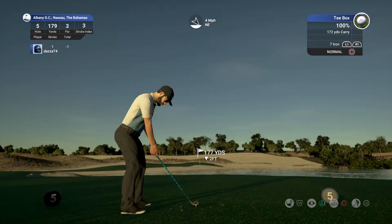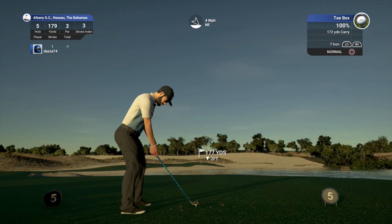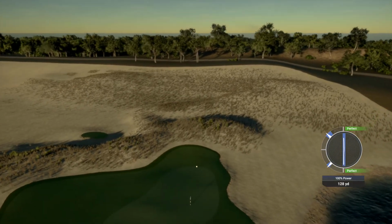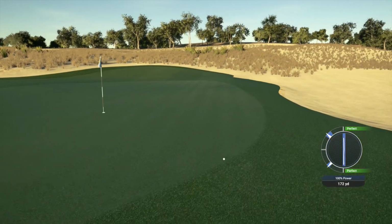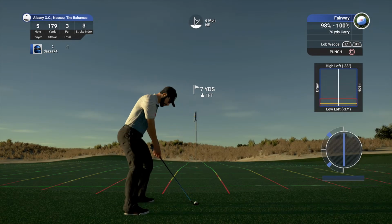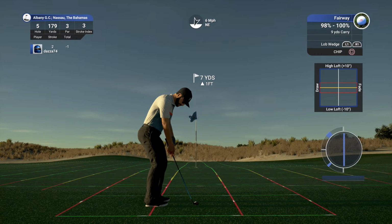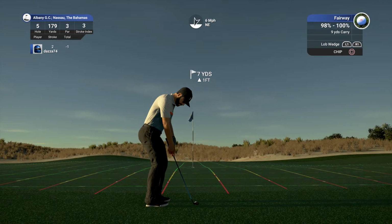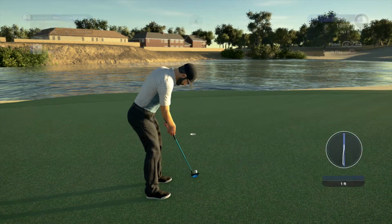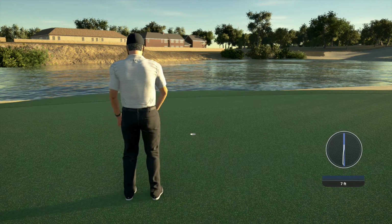And now setting up on this par three. Looks like a 7-iron. Well, that's no good as far as approaches go. Not enough club on that one. And this to save par. And finishing the hole with a solid putt. And after that one, staying right there in sixth place.